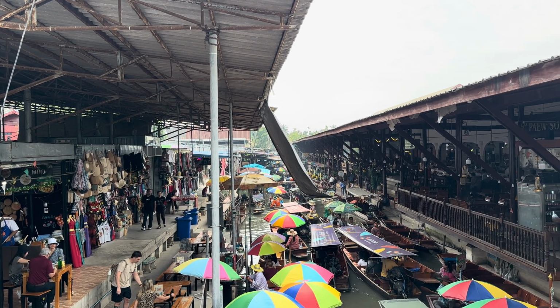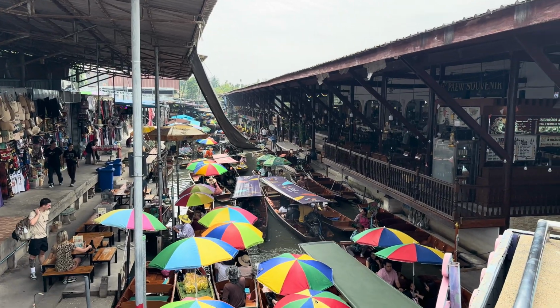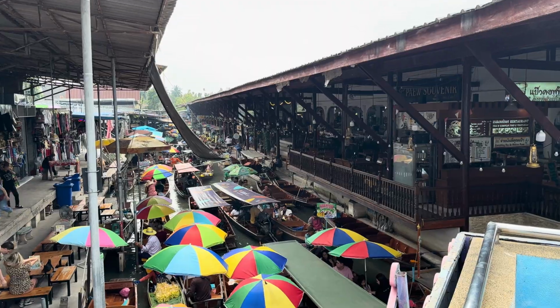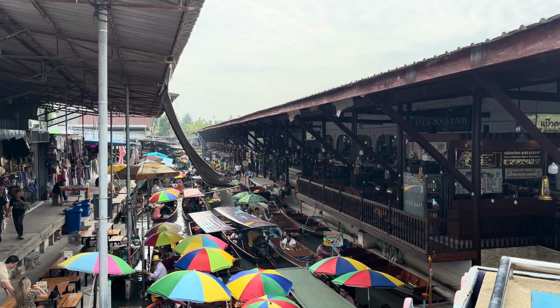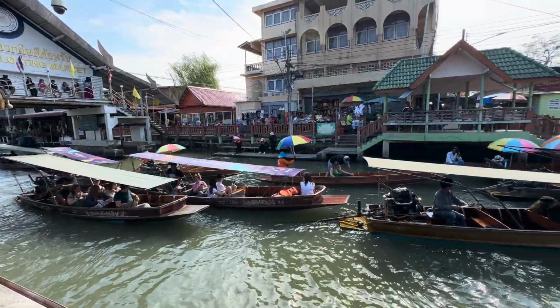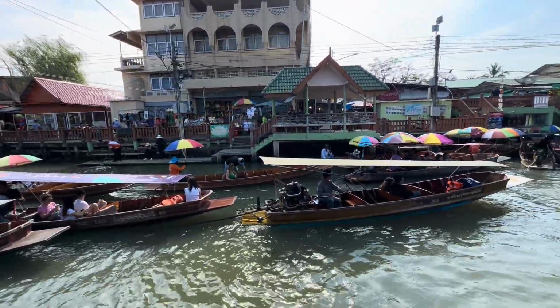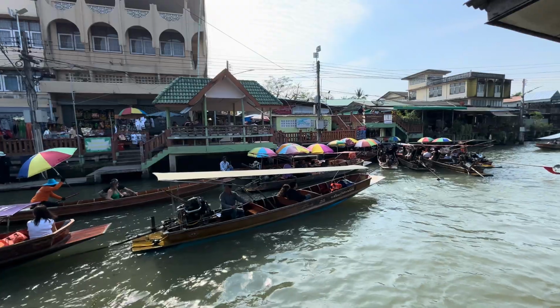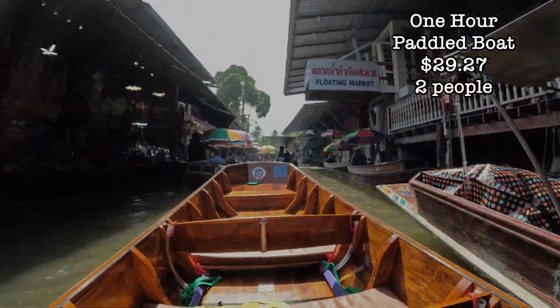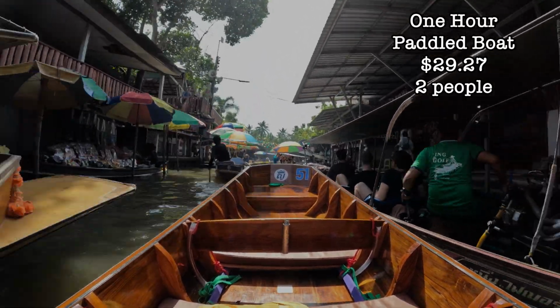And since these are floating markets, of course one of the main experiences is being able to hop in either a paddled or a motored canal boat to experience the markets as they were designed to be used. The beginning of the journey is going to be super hectic, with boats smacking into each other and pushing each other out of the way to get by. But once you're through the main tunnel, things will spread out and get way more enjoyable.